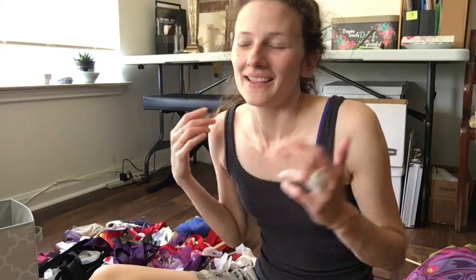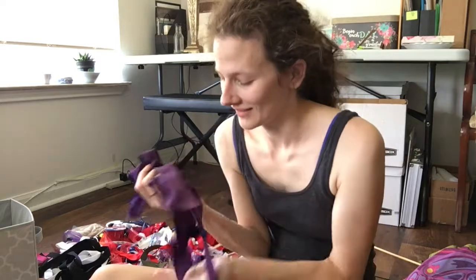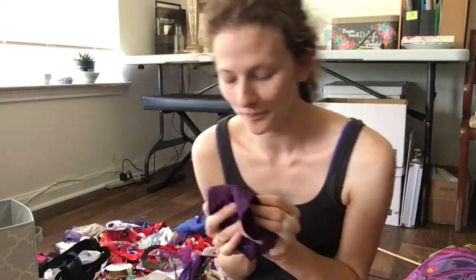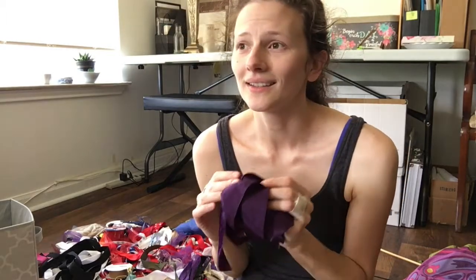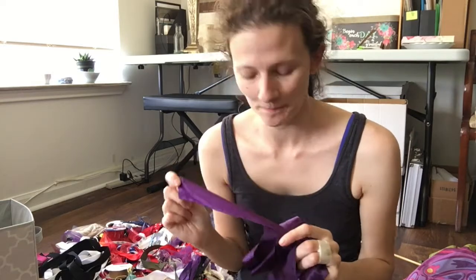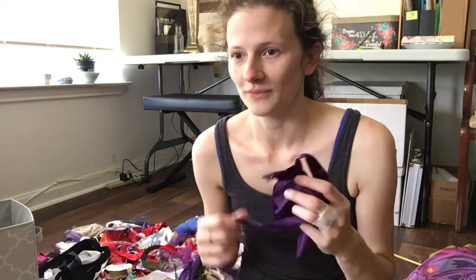So this video is starting in front of my art desk, and this is my ribbon collection. I have a story to tell you. My beginnings of organizing my life started with collecting ribbons. Now, they've gone through different storage boxes, but this is my current box.